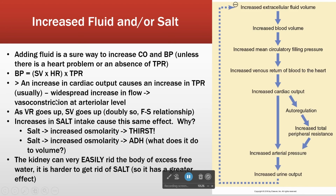So, I think I talked about all these things. Venous return, yep. Frank-Starling relationship. Increase in salt intake has this same effect. Okay, this is a little harder to understand. Easy to understand putting a bunch of fluid in a patient. All right, well now we'll change the scenario. You went off to the movie theater, had the extra giant bucket of popcorn, right? The one you can swim in when you're done with it. All right, so you got lots and lots of extra fluid or extra salt.